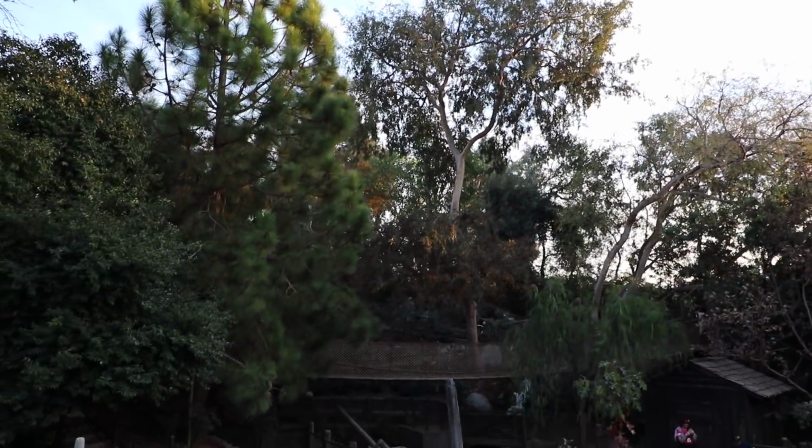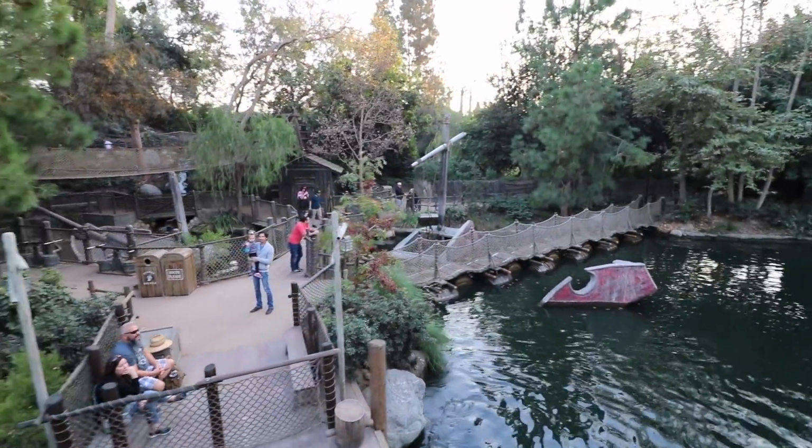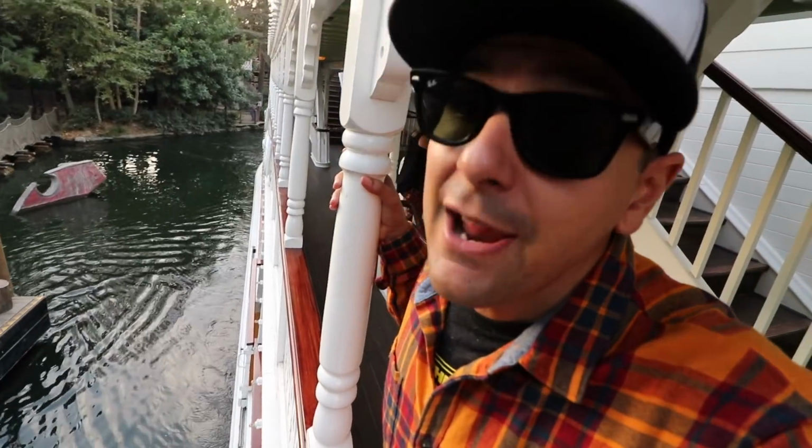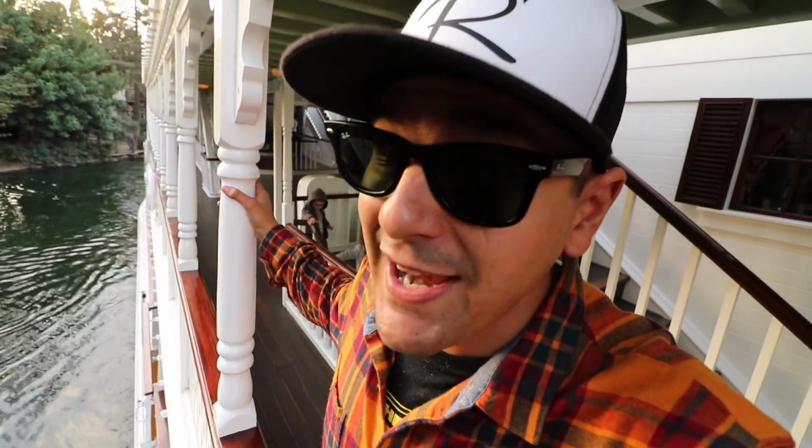Well, at least we still have the Mark Twain riverboat and, of course, Tom Sawyer Island. I love Tom Sawyer Island. You can no longer climb up in Tom and Huck's treehouse. That's closed. But you can still roam around the island that Walt Disney designed himself. Slightly more piratey now than it used to be, but still very Twainish in a way.